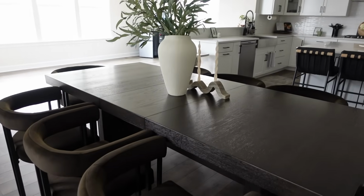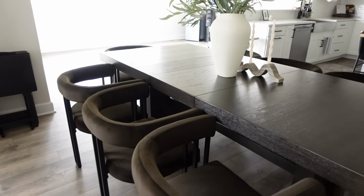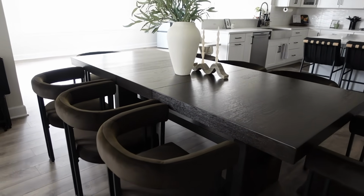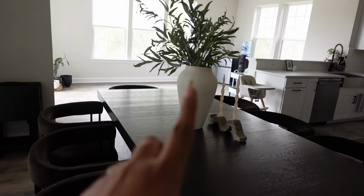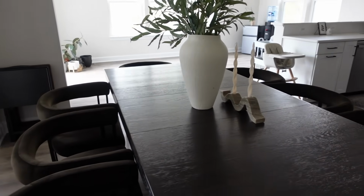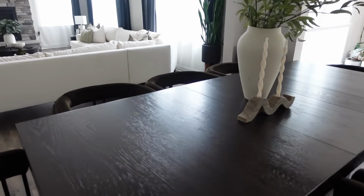I decided not to add anything to the dining room table. I like how simple it looks. I don't want it to be overcrowded. My vision when I got this table and chairs was to keep it simple. Initially, I wanted nothing but the stems in the middle of the table, but I decided that I like this candelabra, and it's very modern and unique.